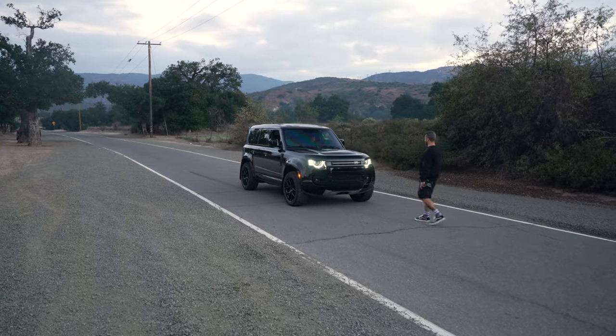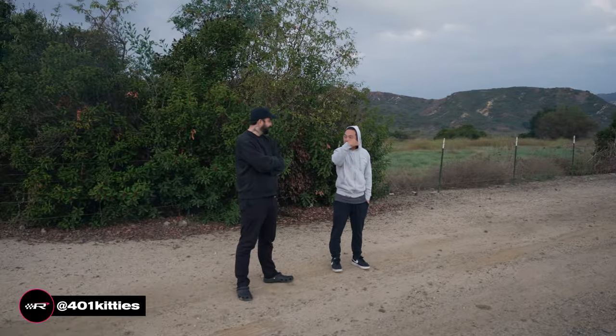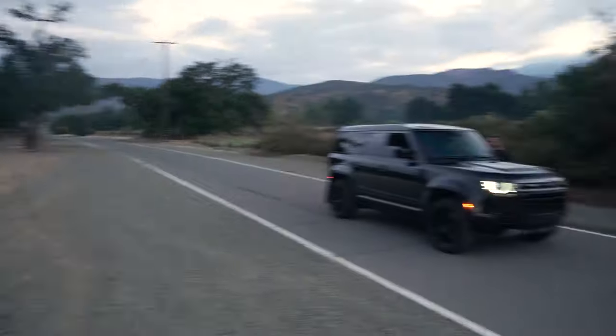Lighting. Yeah, it's actually alright on here. But then in SC1000s, you can see spin out because they oversteer.